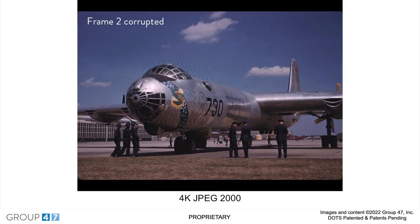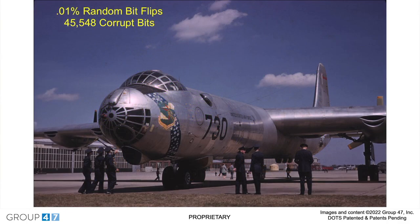If you look carefully, you can see some distortion of the image around the nose of the aircraft. However, these frames should be a little easier to see the problem. These are the results of just flipping 1 or 2 bits in these images. Now, let's show you what happens when you flip a bit in an image stored with DOTS bitplane image archiving. In fact, here we have randomly flipped over 45,000 bits in this single image with little impact. Not 1, not 13, but 45,000.